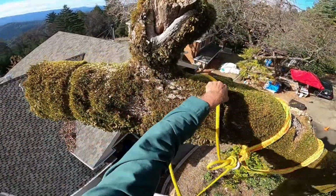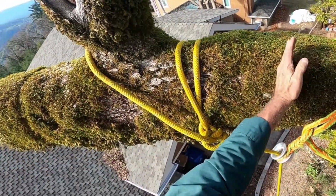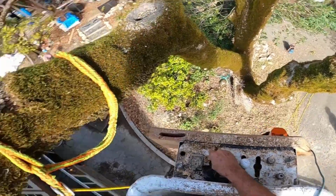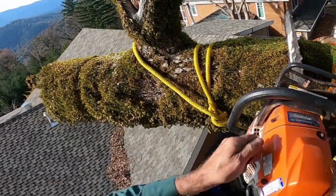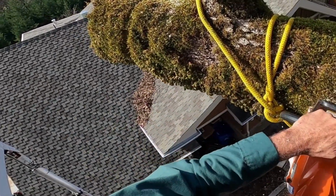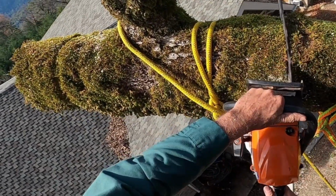There I go, I tied another clove hitch on this one. It's the fastest clove hitch you've ever seen. But this piece of wood is 300 or 400 pounds. It's full of water, and so it's very, very heavy. And like I say, the GoPro camera distorts it. It's actually a lot bigger than it looks.